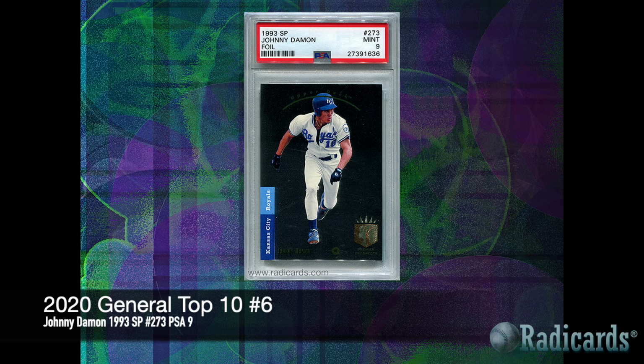One, first and foremost, it's Johnny Damon's only rookie card, right? He appeared on licensed cardboard in 1993, and this is the only card on which he is depicted that year. Everything else is minor league.